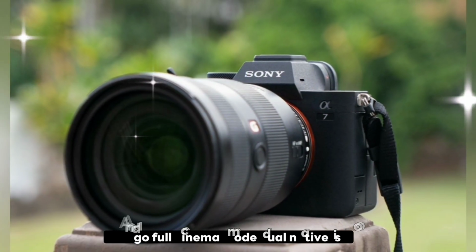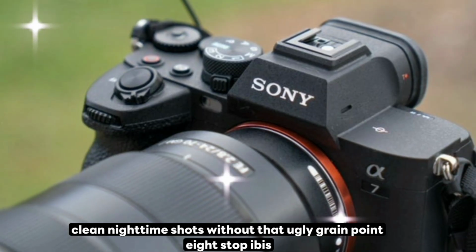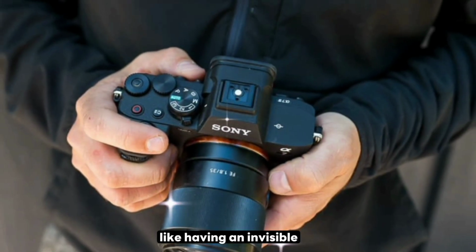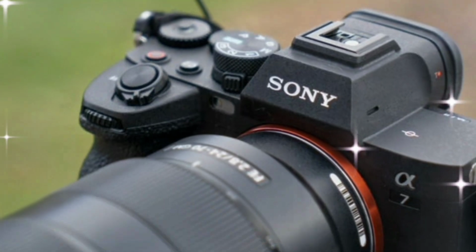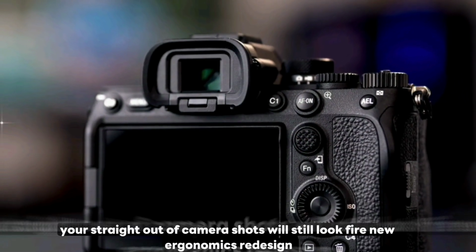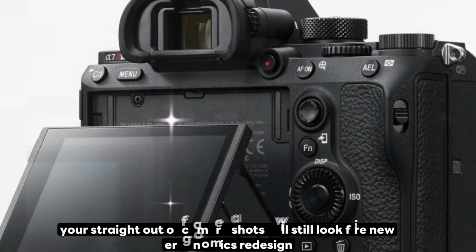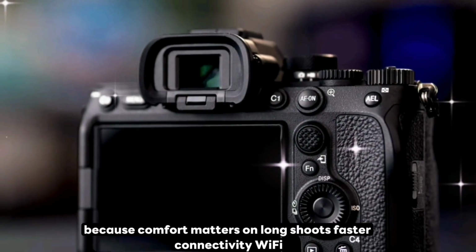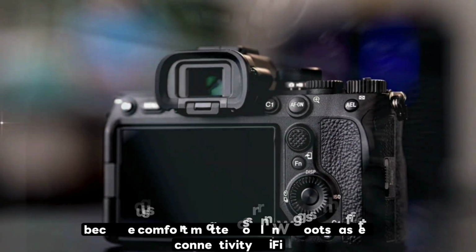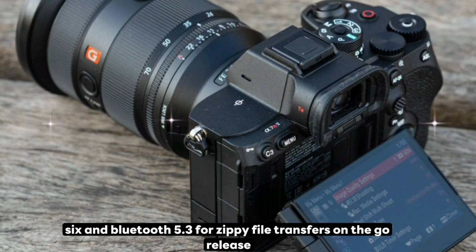Dual native ISO: clean nighttime shots without that ugly grain. 8-stop IBIS: like having an invisible gimbal in your camera body. Better JPEGs: if you don't want to edit RAW, your straight-out-of-camera shots will still look fire. New ergonomics: redesigned grip and button layout, because comfort matters on long shoots. Faster connectivity: Wi-Fi 6 and Bluetooth 5.3 for zippy file transfers on the go.